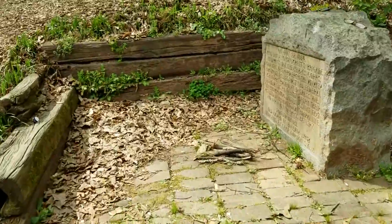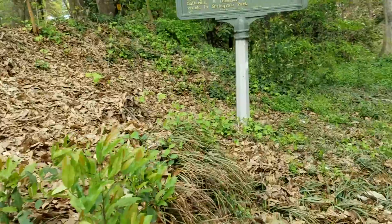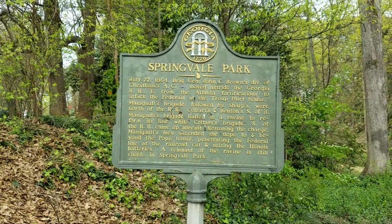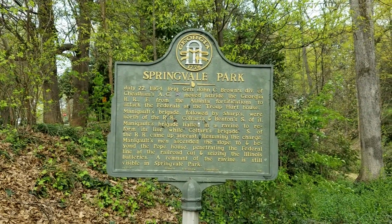So there's so much history here in Atlanta, and you can only see it on foot. That's the historical marker that I was talking about.